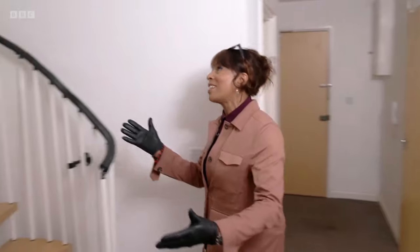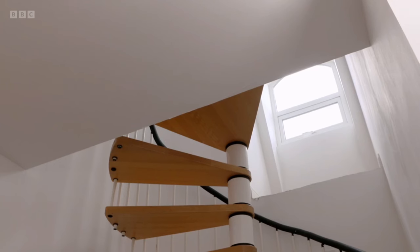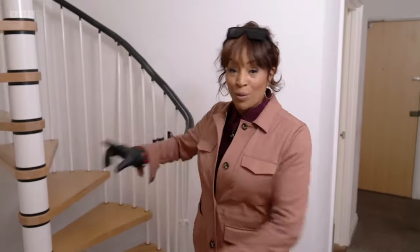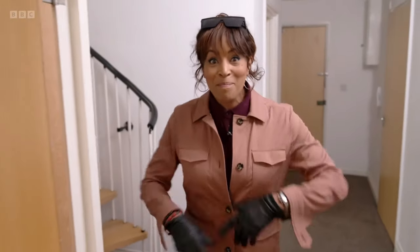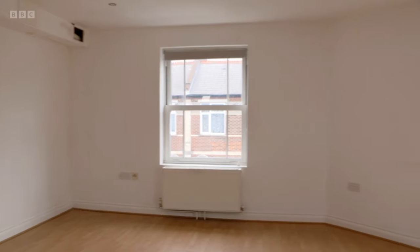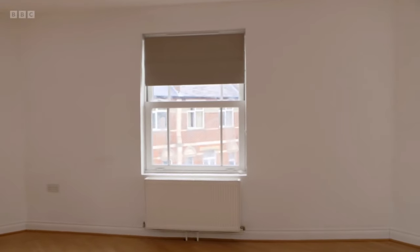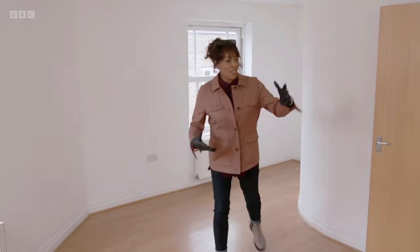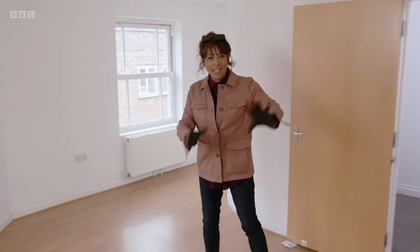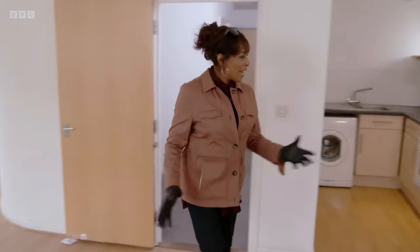Oh, my gosh. The spiral staircase. This is very swish. So this flat is on the third and fourth floor. We'll have a look up there in a moment. But look at this. Look at this space. Triple aspect windows. How bright is this space? And it's really big. And I love the sort of architectural design, the curved walls. Plenty of space for dining, seating, entertaining.